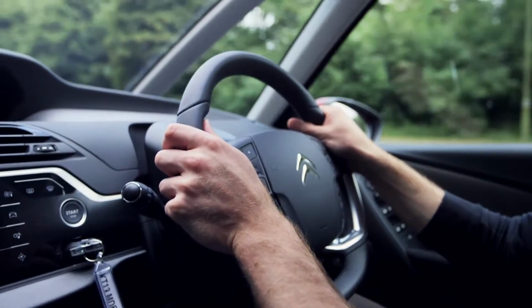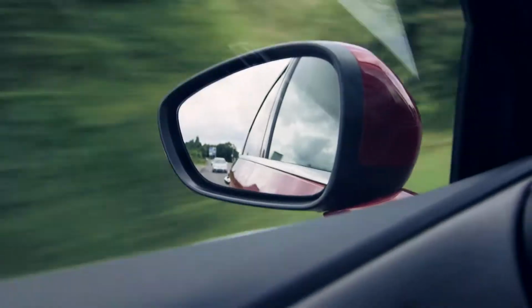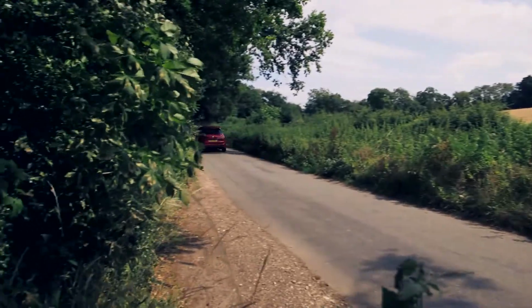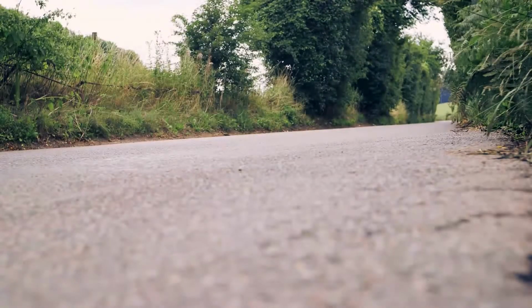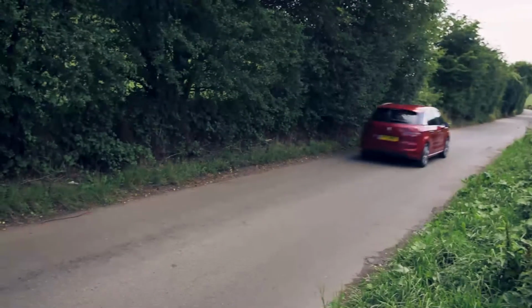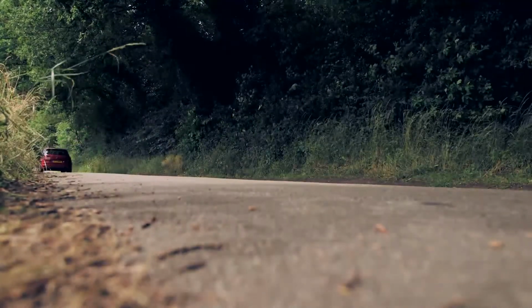Fuel economy is where the Picasso excels. Citroen claims more than 70 miles per gallon, and CO2 emissions of 105 grams per kilometre mean annual car tax costs less than half a tank of fuel. We don't take claimed figures for granted though. Click here to see how the previous Picasso fared in our more realistic fuel economy tests.